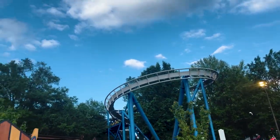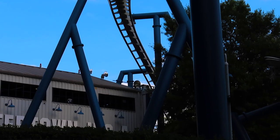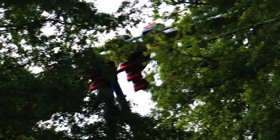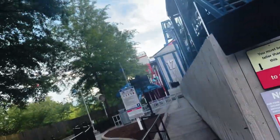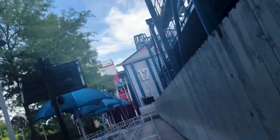This ride was a bit of a letdown last time, so let's hope it's better today. Intimidator's actually running now. So I guess I'll be riding that after I do Afterburn, and then I might try riding Nighthawk before the park closes. Otherwise, I might just do Fury. I don't know what I'm gonna do.